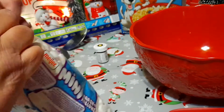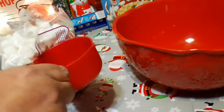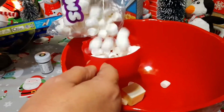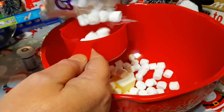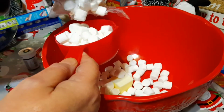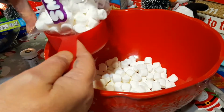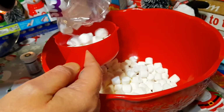All right. Get these open. Like I said, we need about 3 cups of miniature marshmallows. So, 1. Besides the ones that jump ship. It's okay if you get a few extras in there. It's not going to kill anybody. You can always pick them back out and eat them. 2, and it's Christmas. It's Christmas. They're jumping all over the place.